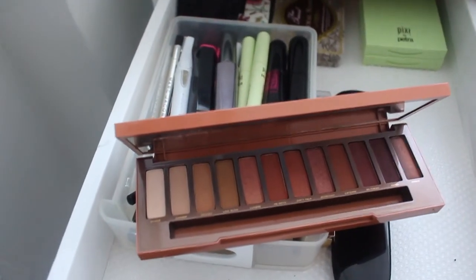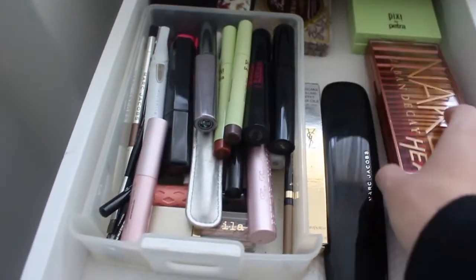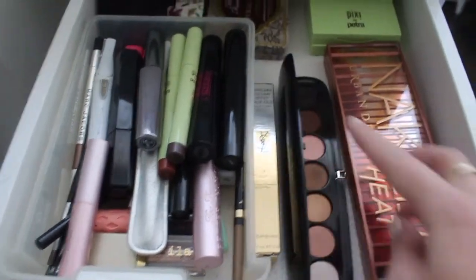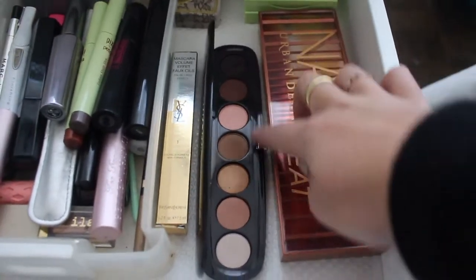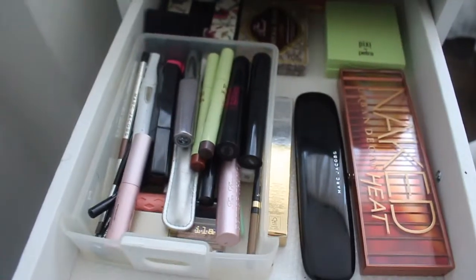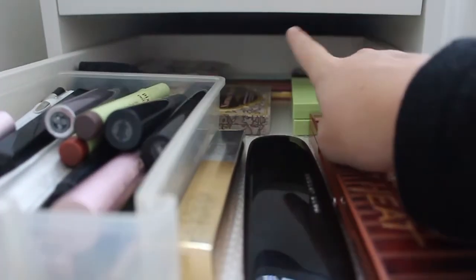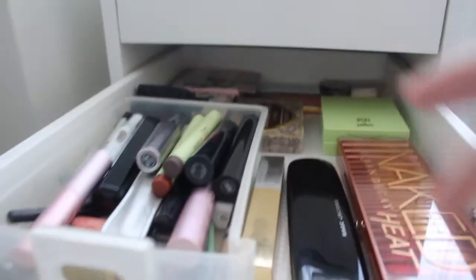And I feel like Urban Decay, you can get a lot of the palettes on sale now, so that's one thing to look forward to. Even this Marc Jacobs palette is really nice if I'm going for just a smokier look. These shades are beautiful. So yeah, that's what I have in there. And then back there's just a couple other palettes. I have some fake eyelashes that I use, and some samples of eye primers. So that is my makeup collection.